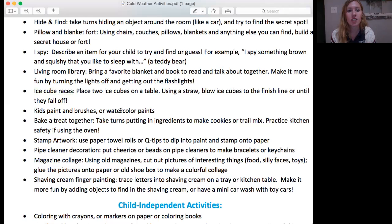Another easy project, you get paintbrushes or watercolors and you can paint on some paper. I know at the dollar store these are a dollar or two. So this is great for working on colors and action words. You know, I'm going to use red.